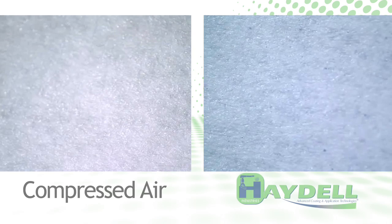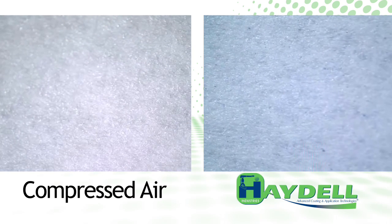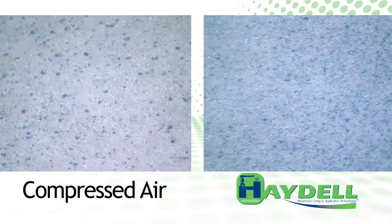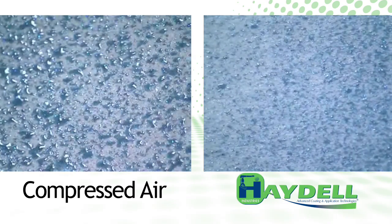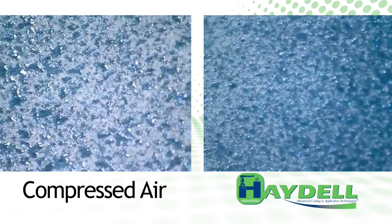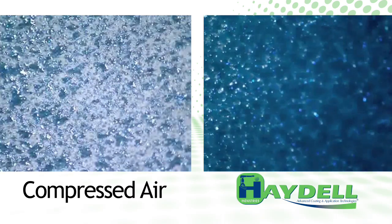As you see demonstrated in a side-by-side comparison between conventional compressed air and advanced coating and application technologies, first pass coverage for conventional compressed air is around 30%. With Haydell, it approaches 65%, better than double the efficiency. You'll also notice greater uniformity, less pooling, and fewer voids with advanced coating and application technologies.